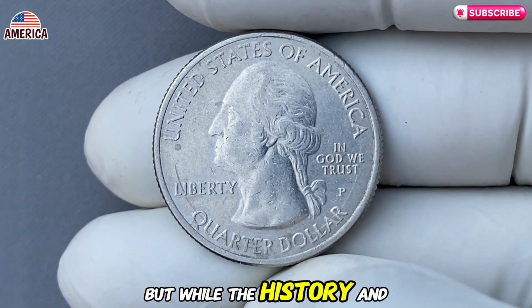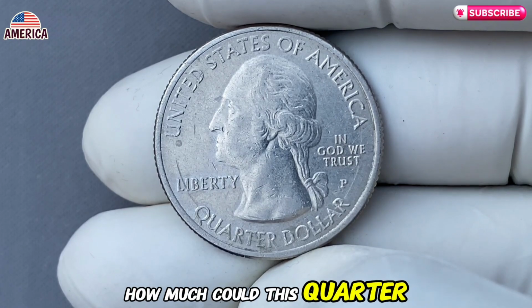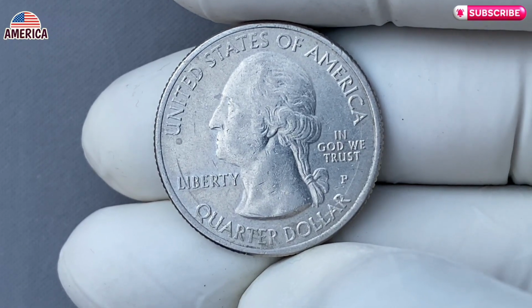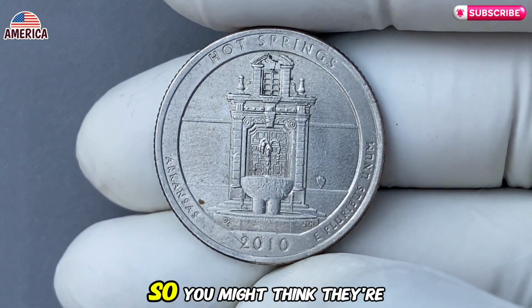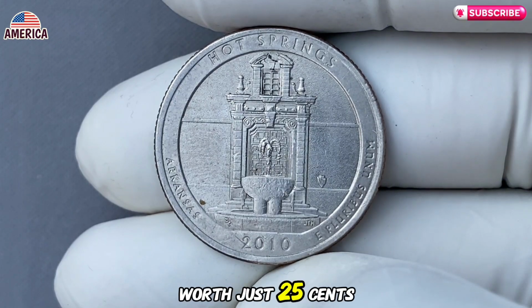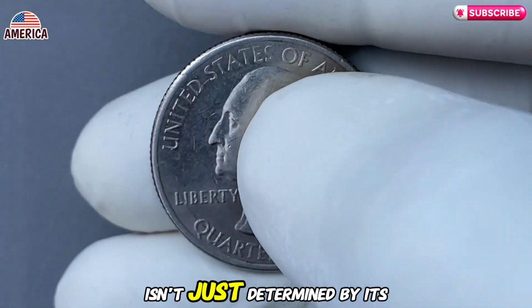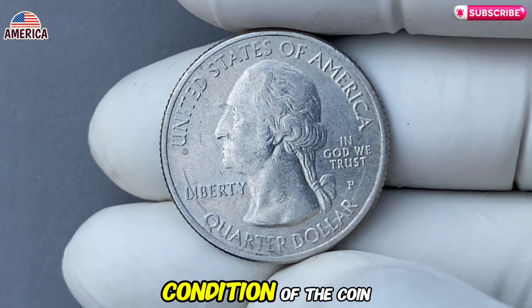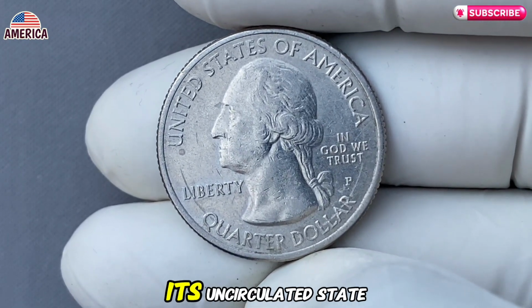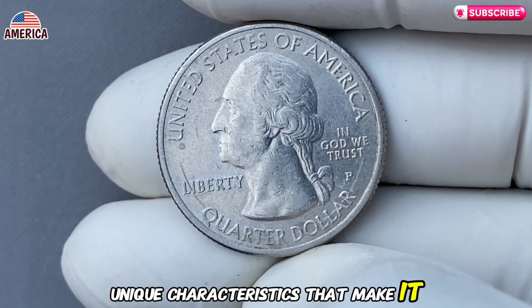But while the history and design are fascinating, the real question is, how much could this quarter actually be worth? Well, the first thing to note is that millions of these quarters were minted, so you might think they're worth just 25 cents. However, the value of a coin like this isn't just determined by its face value. A lot depends on the condition of the coin, how rare it is in its uncirculated state, and whether it has any unique characteristics that make it stand out.